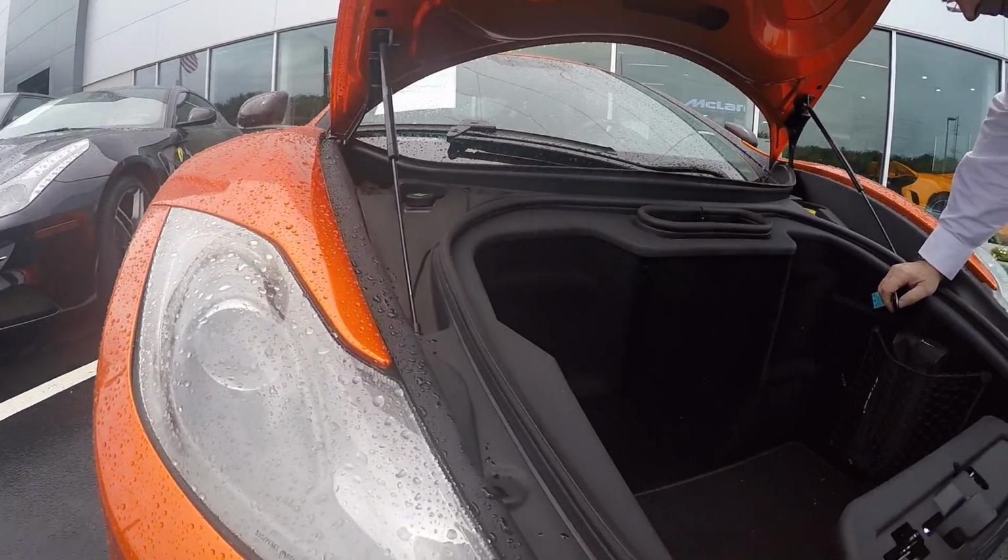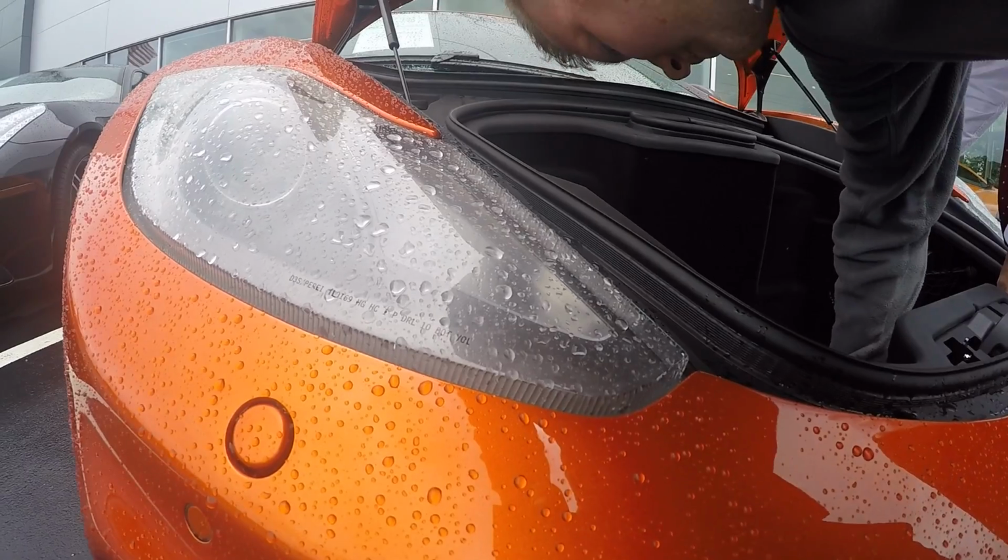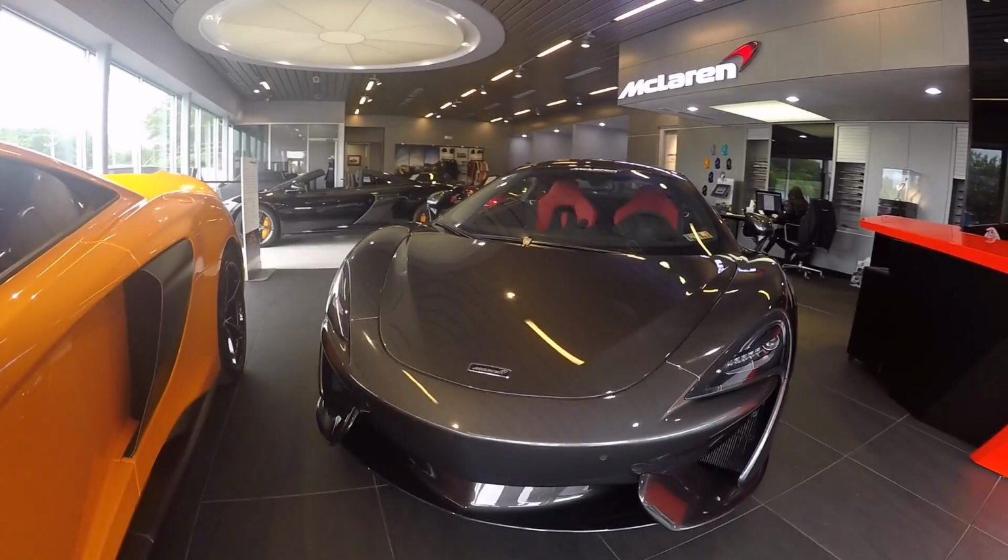There's still plenty of trunk space. And, oh, that's nice. You got even like a room on there.